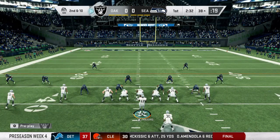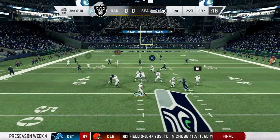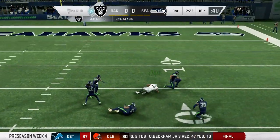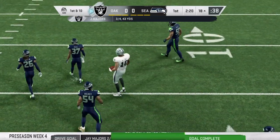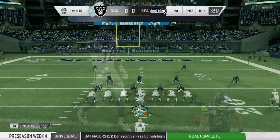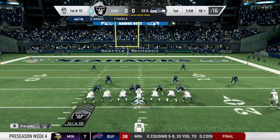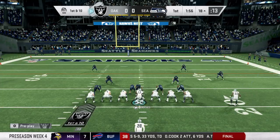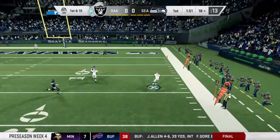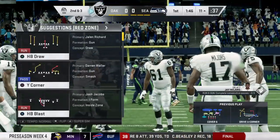So after the run for no gain, here's 2nd and 10. Back to throw here. Oh, he got position on him, and he pulls it in. And that'll wind up moving the chains again as the tackle's going to be made at the Seahawks 18. From the red zone now, they'll look to throw, eluding the pressure right. Now he'll pull it down. Nice work to get 7 out of that, and it's 2nd down.